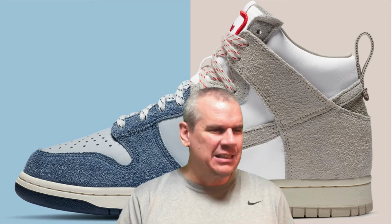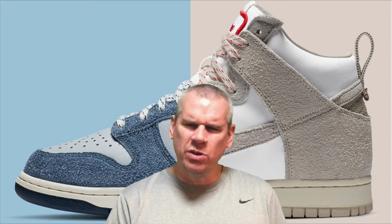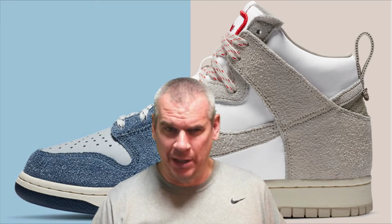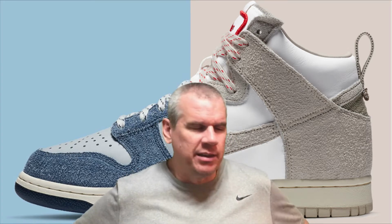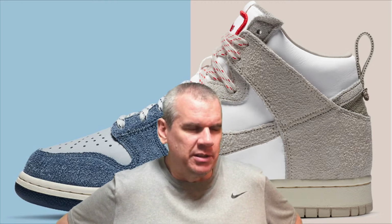There's the light brown Oakwood and the blue Void, but I'm not going to try and churn out the full names of these sneakers each time. I'm just going to go with brown and blue, and we'll keep things simple. So let's get into that and let's talk about it and look at the details on these guys and why I think they're a departure from recent Dunk Highs.